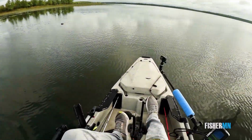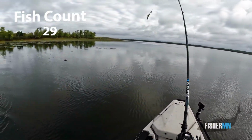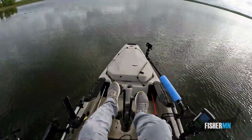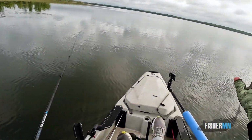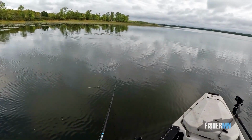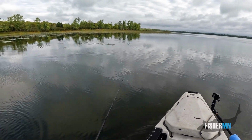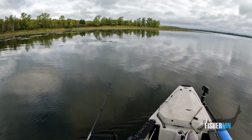All right, starting out this video with some action. As quick as we can get it out there, that's how they're biting. It may be that a lot of the fish that were out here, a lot of the weeds have died off, so they're kind of looking for those bait fish in the cover of the weeds and stuff. Whatever it is, it's fun.